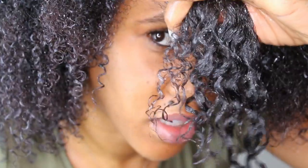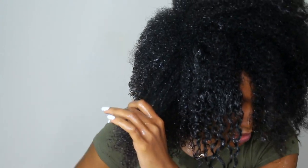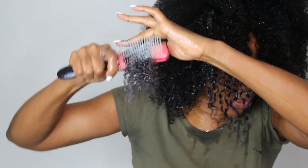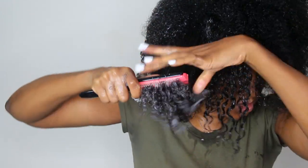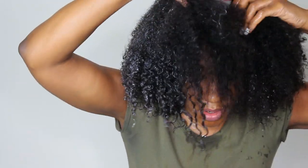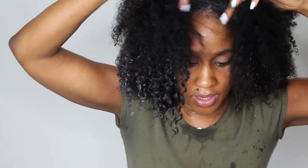Why isn't the rest of my hair doing that? It's so frustrating! Again. And then put some product. And then, if I find out it's the brush that's giving me this good wash and go, fire for the rest of the brushes.